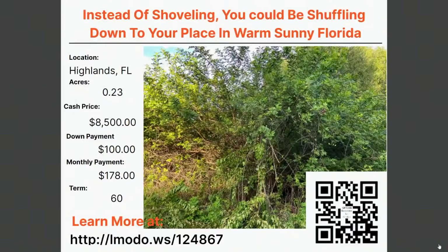We're not done in Florida though. We have more. We have this one in Highlands County, Florida. This one, instead of shoveling snow, you could be shuffling down to your place in warm, sunny Florida.